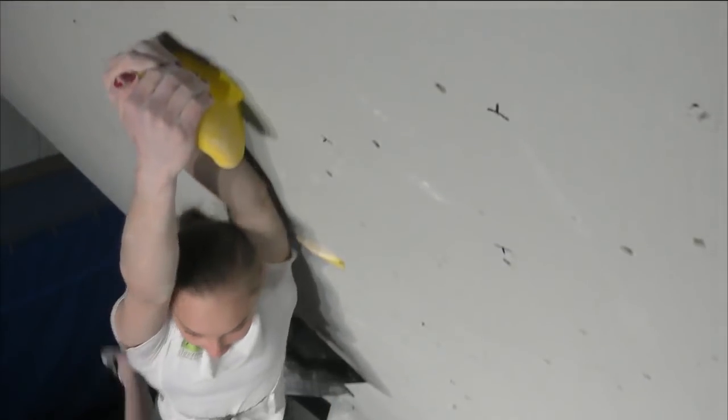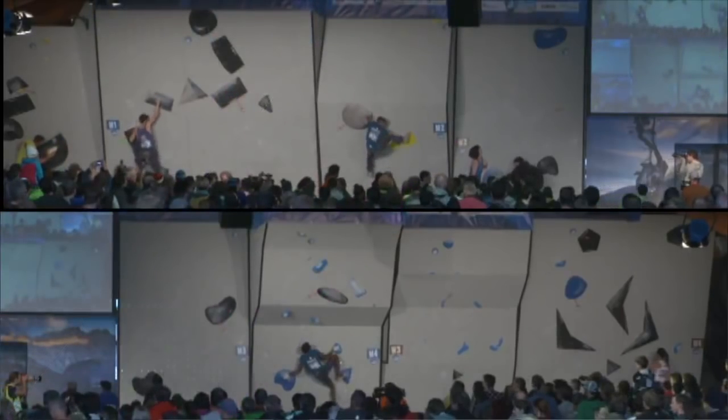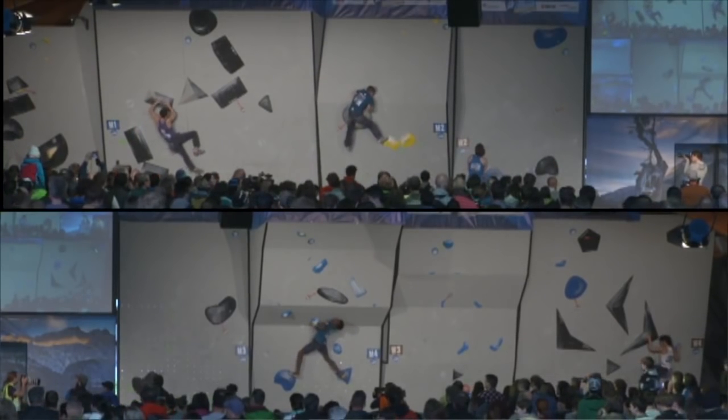A great little pogo there with her left leg to create some momentum off that crimp, so she didn't have to pull on it too much. She just used her momentum to get to that finishing jug. Finally a bit of mercy from the route setters. At least the top hold is a jug.